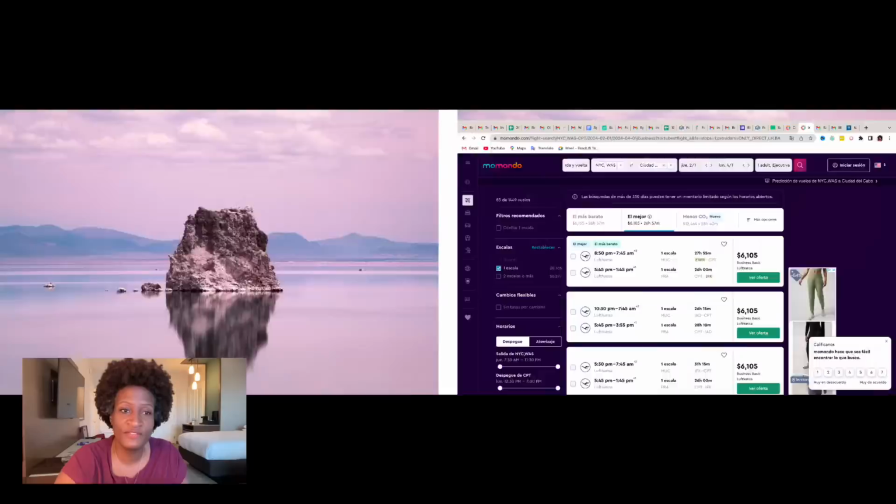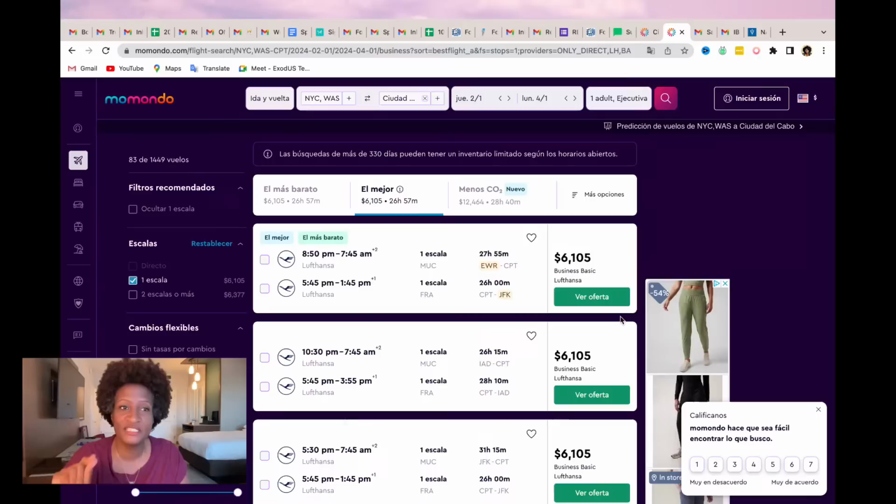And use your VPN and say you're in a country that your airline would want to give discount prices to, right? Like when I was in El Salvador, the flight from El Salvador back to the U.S. was cheaper than when I looked at the price when I was in the U.S., right?